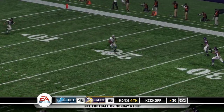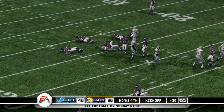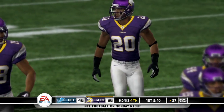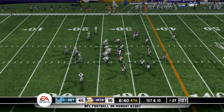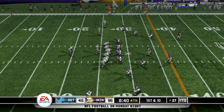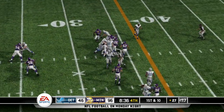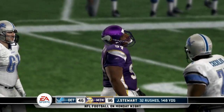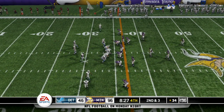He'll return it from the 6. Gets to about the 27. They didn't look sharp on their last drive and were forced to punt it away. It's the tailback. Stewart gains 7 yards on that play. They'll need about 3 yards here on second down.